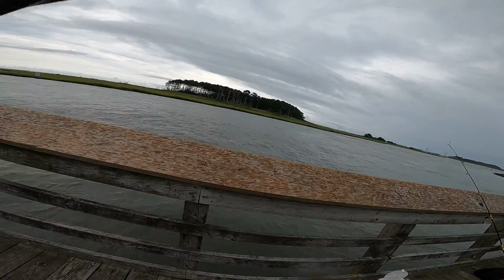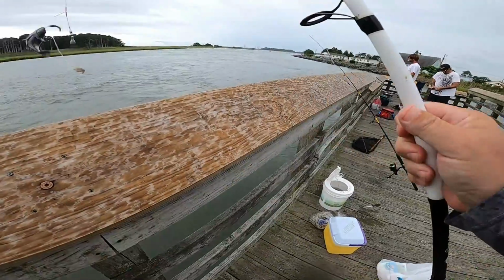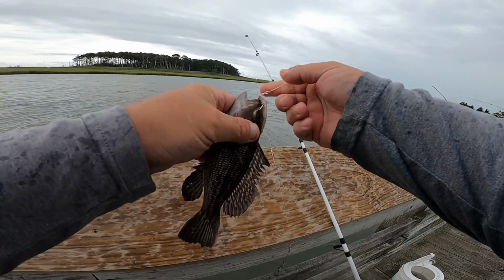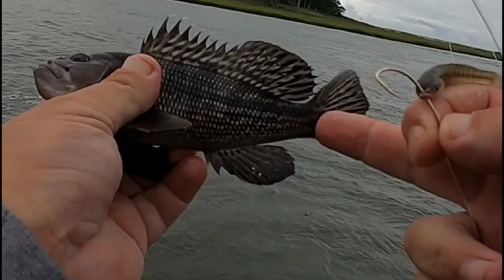Oh, we got one, guys. Another fish on. Another sea bass. Yeah, he hit the minnow. He's an equal opportunist. Tomorrow will be nice. All right, there we go. 2 fish, guys. Look at those beautiful colors, man. Isn't that crazy looking?